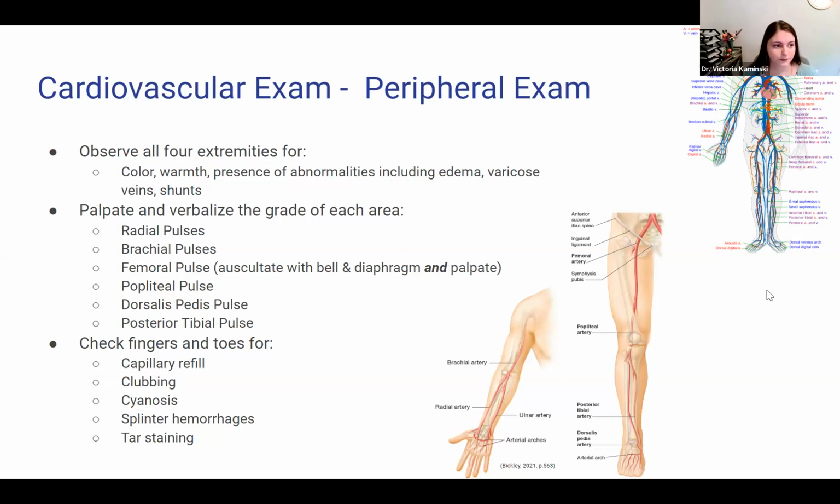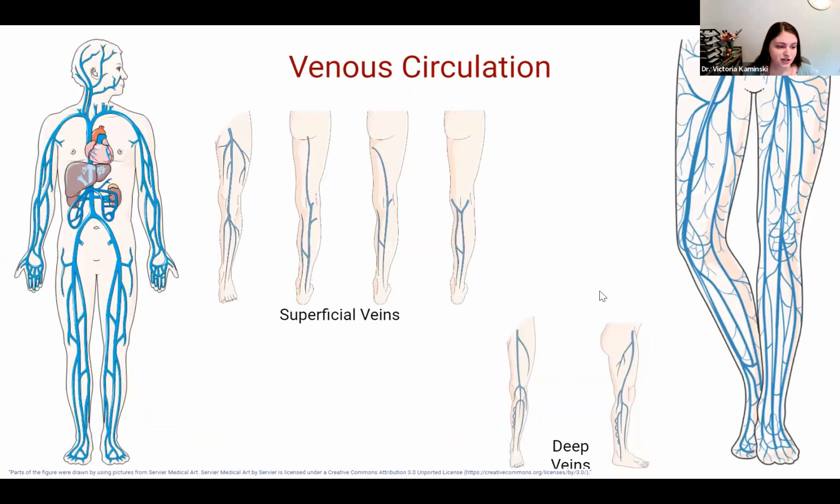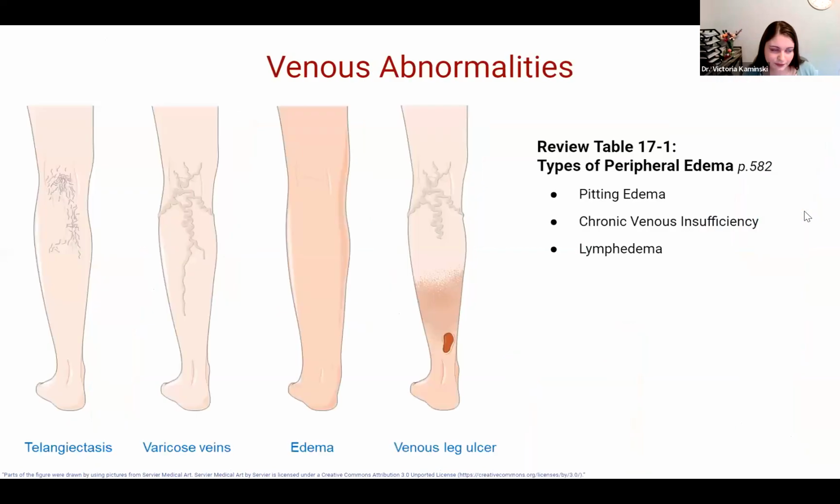the patient. With venous circulation, we're thinking about superficial veins and deep veins. And so specifically the conditions that can affect the patient may be a contusion to the leg. And does that affect a deep vein? And that is the concerning finding of a DVT, or a deep venous thrombosis. So when we talk about venous abnormalities, we are thinking, what is going on with the patient's venous system?